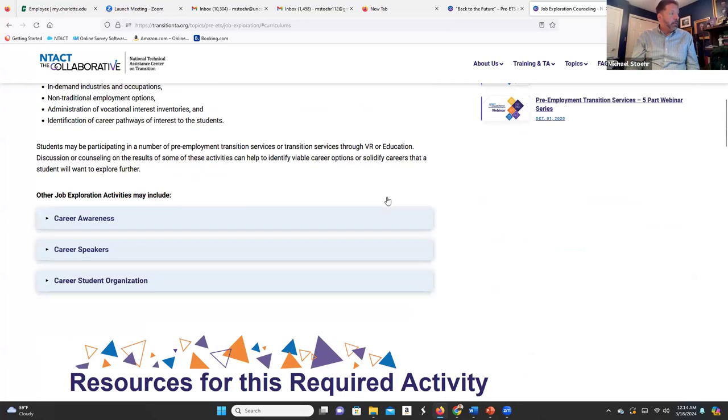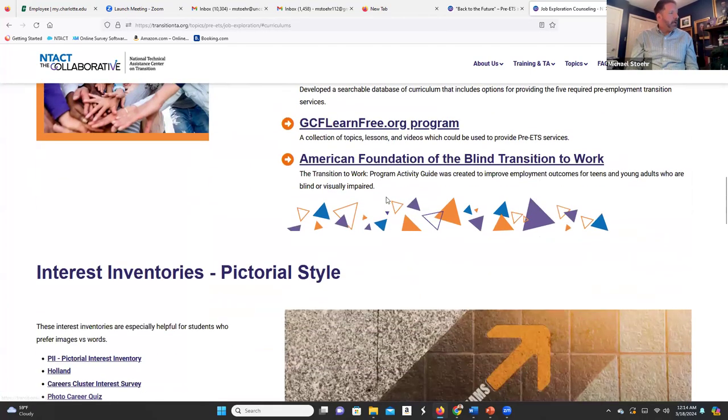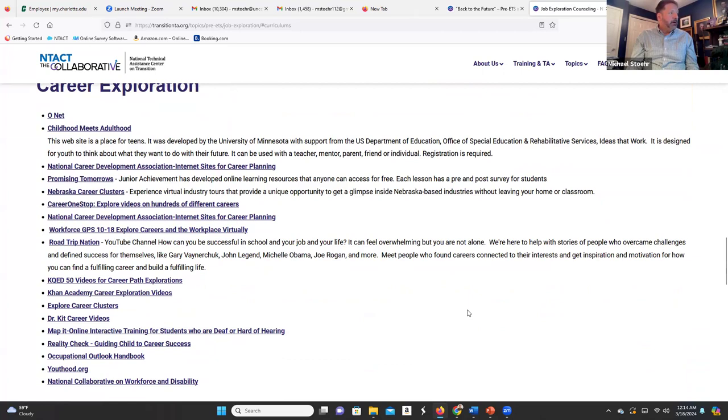Besides the curriculum, you can find these activities too. They're really cool things. When you scroll down, because you all were talking about different types of interest inventories that you have used, these are some additional suggestions. But then what I really liked is down here, there are some really wonderful resources. I believe someone had mentioned O*NET, and that you were talking about some other things. On this particular part of the website, these are all really cool ways to explore jobs.